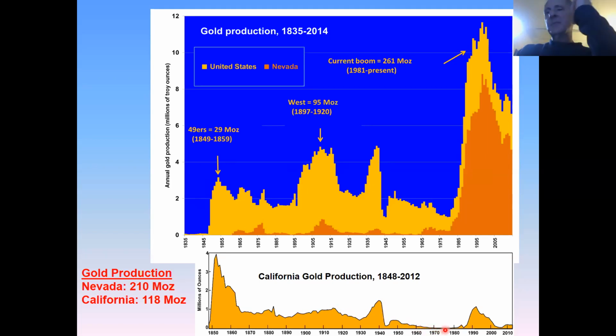This is because of the increase in interest of gold in the 70s. There were some small open pit mines in California that brought in a little bit of production. So just from roughly the same age range, Nevada's produced 210 million ounces in this 170 years. And then in this 160 years, California has only produced 118 million ounces.